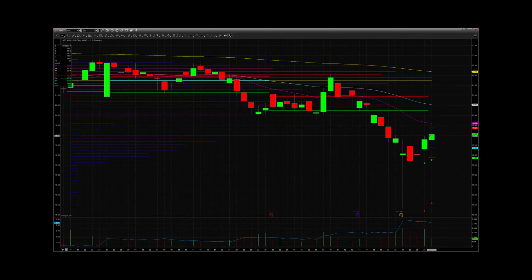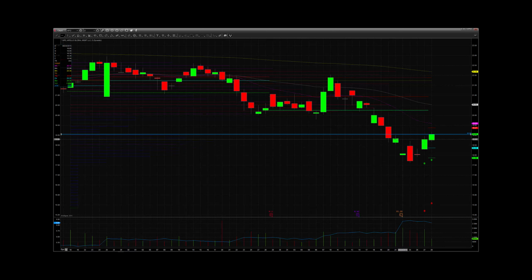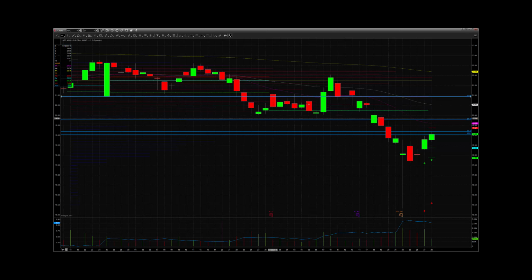So the long entry on this trade was over 19 bucks, which was the previous high of this little range here. We got long at 1903, and we're still in this trade. Today we only hit a high of about 1918 or so, but we're looking for a move to at least 1970 here, below the previous consolidation period, and eventually we're looking for a move over 20 to maybe $21.